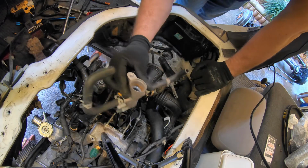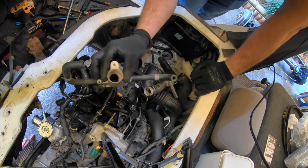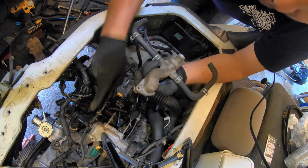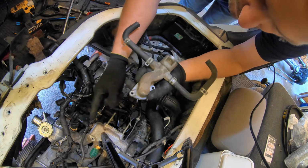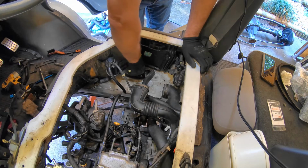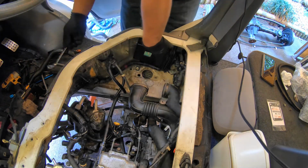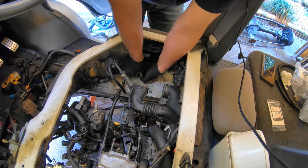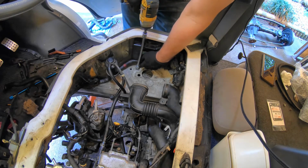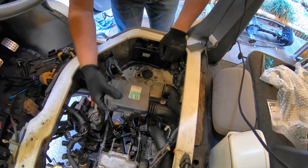I really wanted to swap this thing out too, but I just couldn't because the intake manifold's in the way. You can't get to this back bolt here. Impossible. Now I'm going to remove the ECU so I can put the new one in. Now, of course, while I'm trying to remove the ECU, the lower bolt just completely strips itself and won't come out of the chassis of the car.